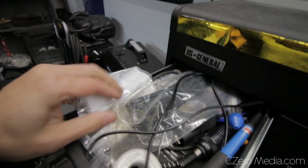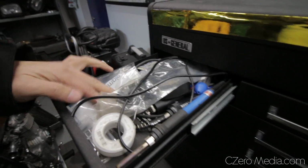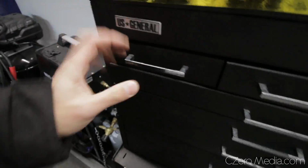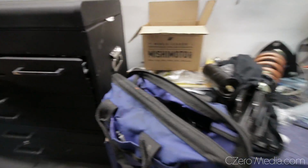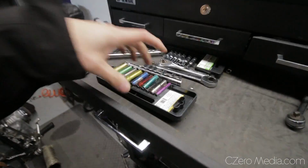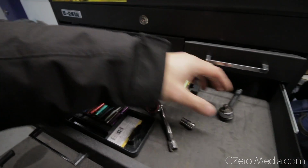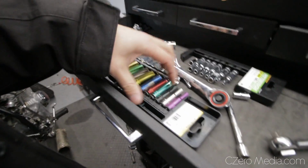This is awesome if you're taking apart stuff for quite a long time like I am, and you want to remember where nuts and bolts go. You just want to bag it up and label it so that you remember what you did with it. Over here, I organized my toolbox by the size of these ratchets.